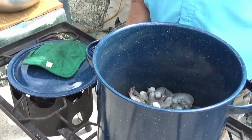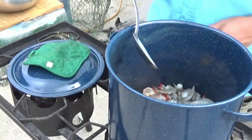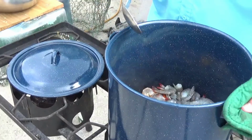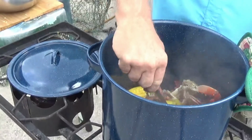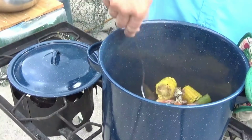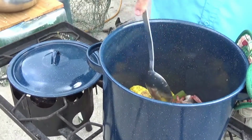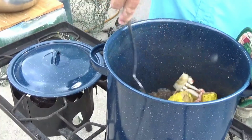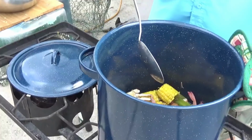I thought I had a spoon, but I guess I left it. So I was going to take my spoon now and go down in there. Let me get a hold of this rascal because that pot is hot. I'm going to give it a good stirring in there. I don't really want to put any more water in here if I don't need to. Like I said, any water you put in here is just going to dilute all those flavors that we've been trying to build through this whole process.